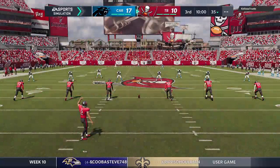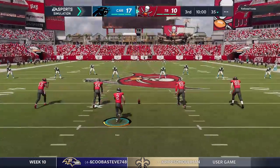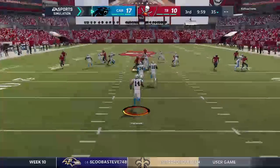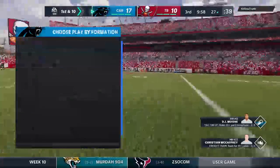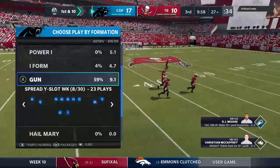Younghoe Koo set to kick off. Here's Koo to kick it off. With it on the return now, here's Westbrook. And they'll get him down inside the 30 at the 27. Just take over first and 10 at their own 27-yard line.